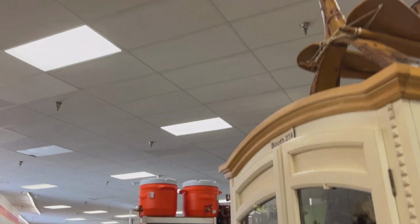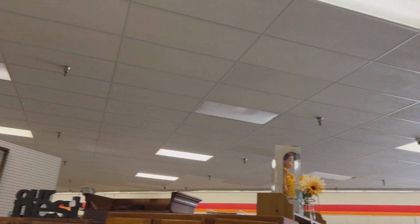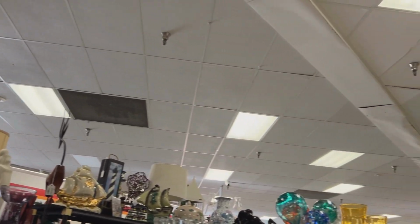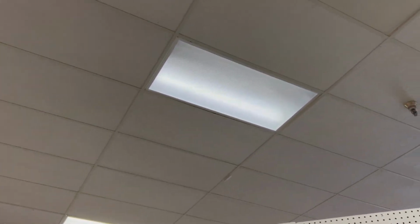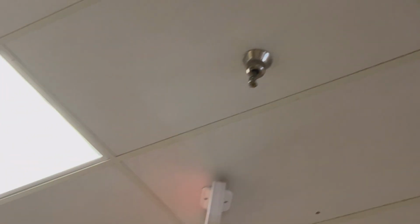Now we're getting towards the front of the store here. That spot where I started was actually the very back of the store. Here you can see all those troffers again. They're not all in perfect working order. In fact, there are quite a few burned out lamps in this place. But being vacant for several years, I would definitely expect that. There you can see that fixture has a few burned out lamps. That one, they're actually all working.